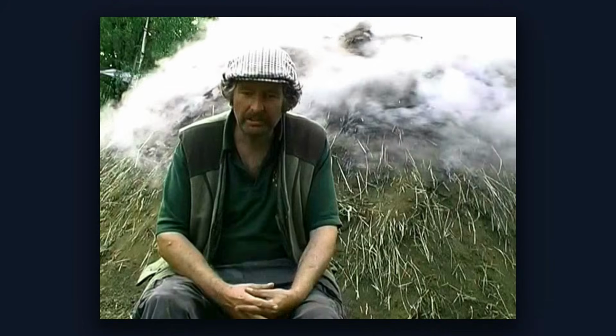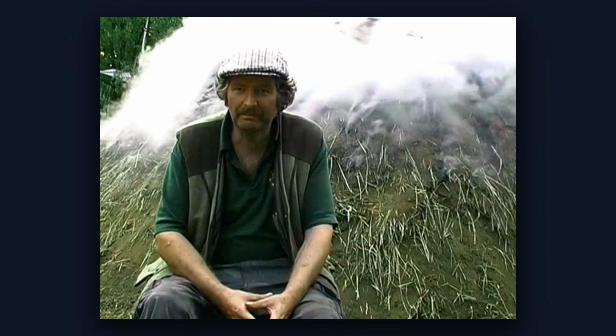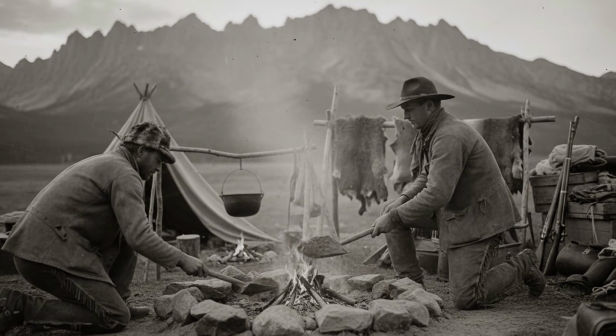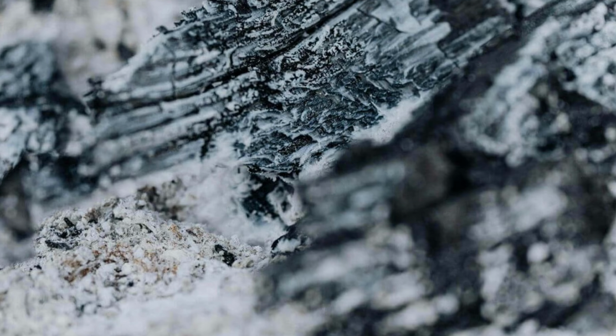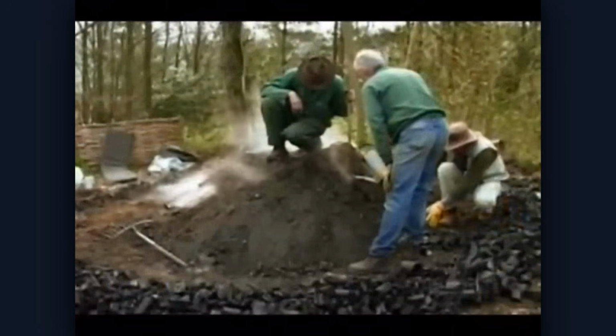The process started with making charcoal, which mountain men did constantly for multiple purposes. When a fire burned down to coals, they would smother sections with dirt to stop combustion, creating chunks of pure carbon. This charcoal was crushed into pieces ranging from gravel size to powder.